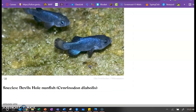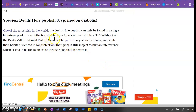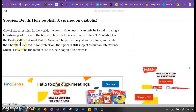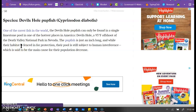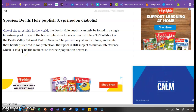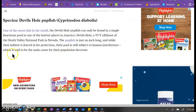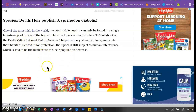Oh, look at this guy. The devil's hole pupfish, one of the rarest fish in the world. The devil's hole pupfish can only be found in a single limestone pool in one of the hottest places in America. Devil's Hole, a 93 degrees Fahrenheit offshoot of the Death Valley National Park in Nevada. The pupfish is just an inch long, and while their habitat is fenced in for protection, their pool is still subject to human interference, which is said to be the main cause for their population decrease. So we know that people are the main cause of there not being a lot of the pupfish.